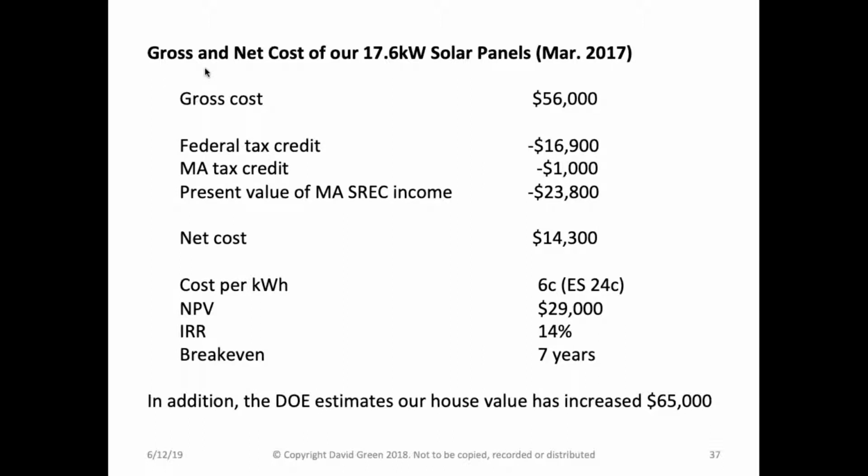So the cost per kilowatt hour is about 6 cents compared to 7 cents in the first array. It's more profitable than the first array, with a higher rate of return on investment and a shorter break-even period. And again, these numbers do not include that increase in the house value, but that is additional to these numbers.